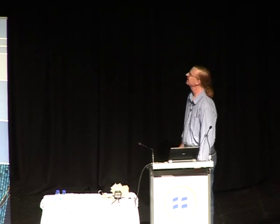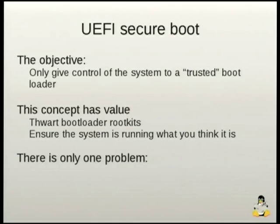Also in June, people started talking about this nifty thing called UEFI Secure Boot. This is a hardware mechanism that is meant to restrict the control of the hardware to trusted software. In particular, it would only run the bootloader if that bootloader has been signed by a key that is recognized by the hardware. So the idea is to thwart bootloader attacks and rootkits, that sort of thing, and ensure the system is running the software that you think it really is. This can be a nice feature, one that Linux users might want to make use of.